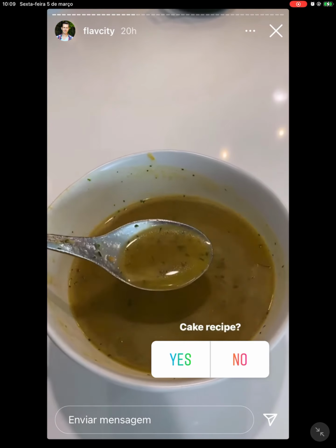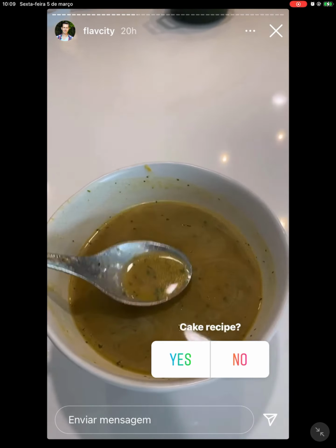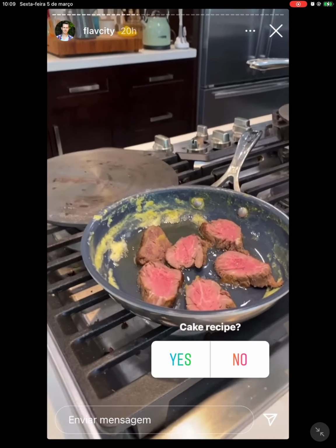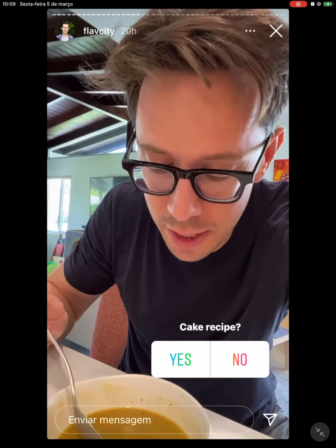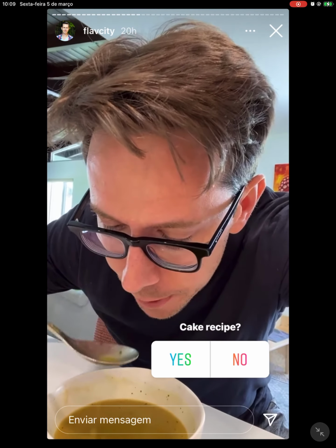Look at this soup that Donnie made for lunch. Oh, so much flavor. Warming some leftover tenderloin tips right there. Got my dessert ready right there. I'm assuming yes, but do you want the recipe for the cake? It's really tasty. But this soup, so Donnie, it tastes like the garden. It's super fresh, yum.